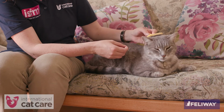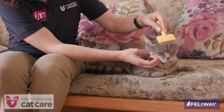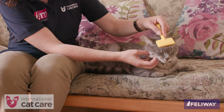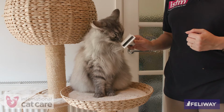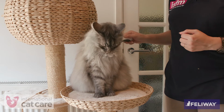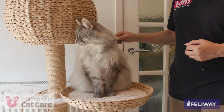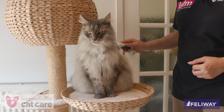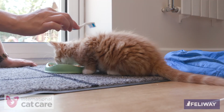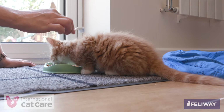For example, checking there are not external parasites such as fleas, and checking there are no injuries to the cat's skin. Cats vary in how much they like to be groomed. Some really enjoy it, some tolerate it, some get overexcited by it, some are indifferent, and some run at the sight of a brush.